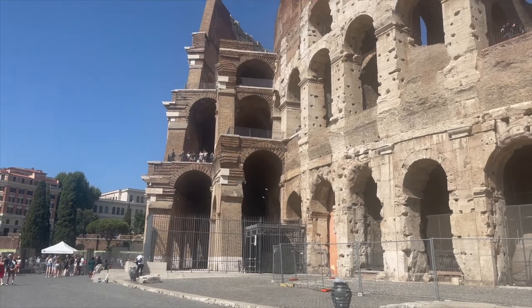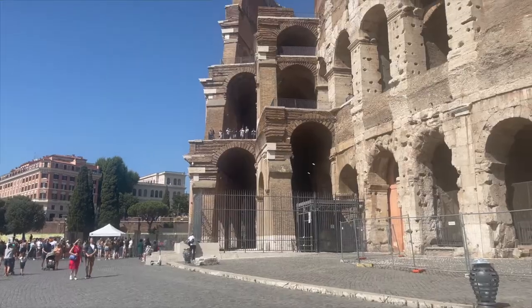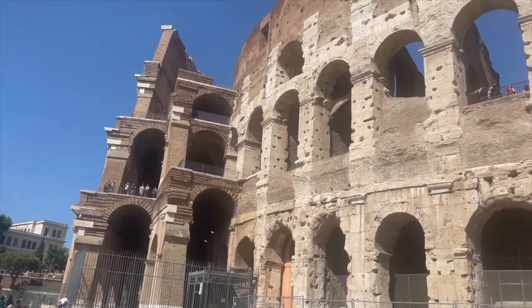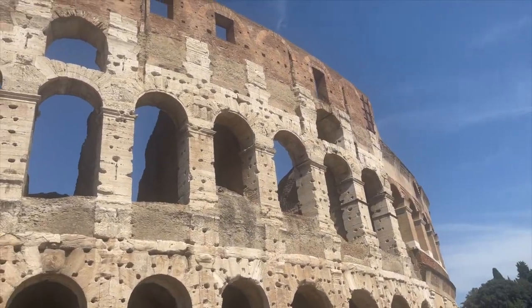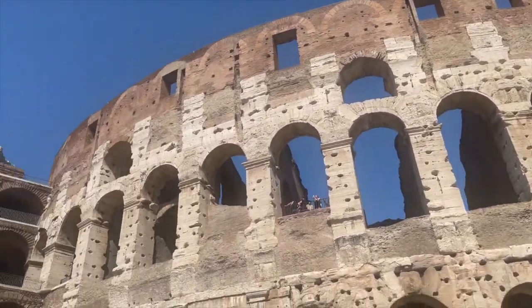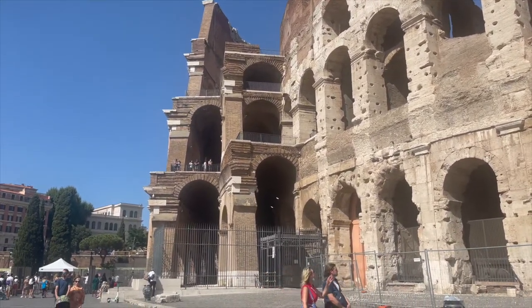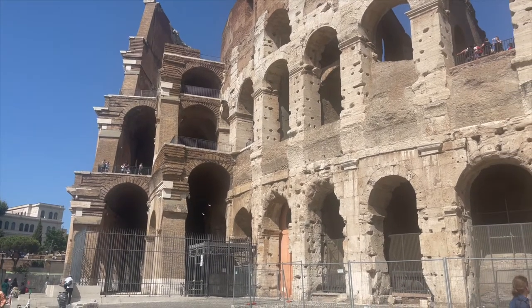But then the brown bricks that you're seeing is actually where the church rebuilt parts of the Colosseum, to make it a better place to be, basically.